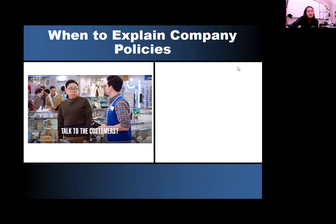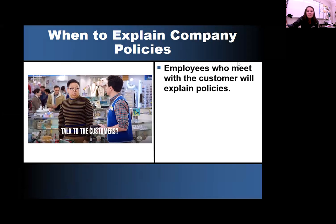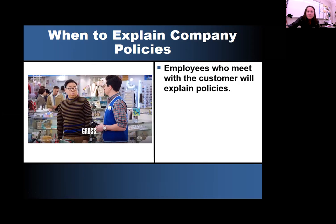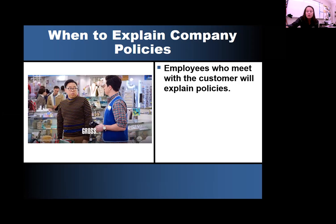Now, when do you explain your company policies? You always want to make sure employees that are actually meeting with the customers explain your company's policies. So like this guy right here, let's say that he was going to buy some perfume for his wife. This salesman is going to explain all the policies when it comes to that perfume. Yes, sir. Remember we have a 30-day return policy. Just bring your receipt and we'll be happy to give you a brand new product or return your money to you. Just explain your policies to your customers when you meet with them, whether it's face-to-face, over the phone, or maybe online.